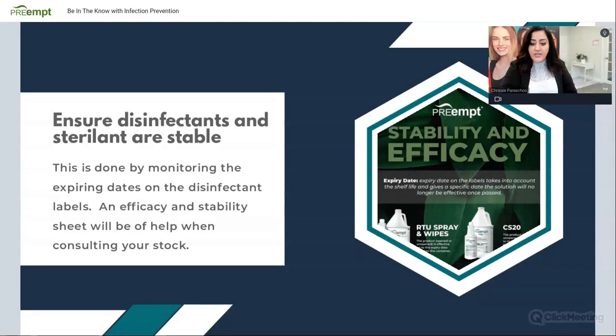So we have this sheet. I believe I put it in the thank you email. If I didn't, you can reach out to me. But it just lets you know the stability and the efficacy, like when the products do expire and so forth, knowing how to read that on your label. But also not just the product itself expiring if you had leftover, like if you didn't use it all up, but also the products in the solution that's reusable in your container, in your soaker.